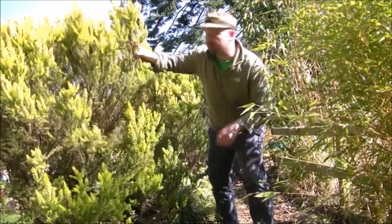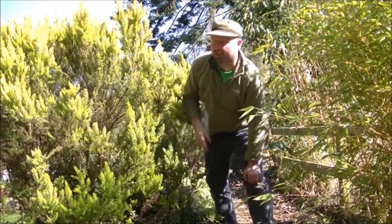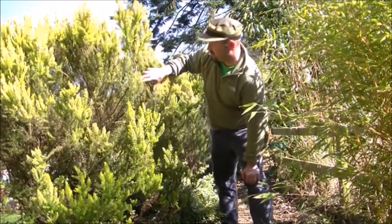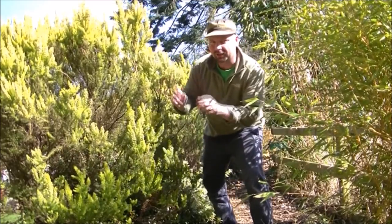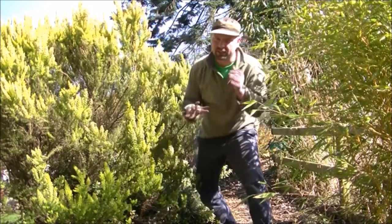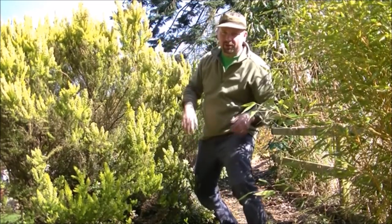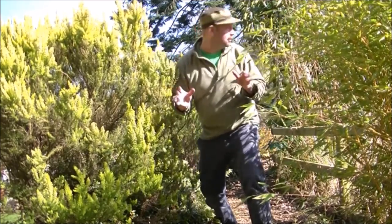I've got some cracking tree heathers. This is a golden one, and it's probably a good 6 foot tall. I do keep it trimmed as well. It would go even higher than this. But I like to keep it trimmed to keep it looking quite colourful. It tends to lose its colour when it goes big and goes a bit leggy. So I've got golden ones, I've got green ones. Just adds year-round colour to the garden.